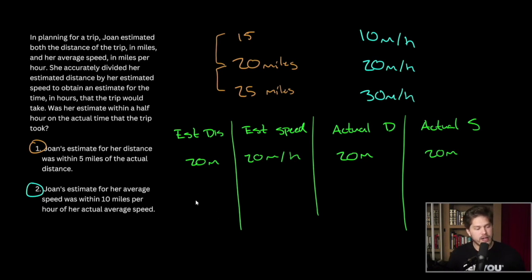However, what if we have an estimated distance of 20, an estimated speed of 20, an actual distance of 20, same thing, but our actual speed was 10 miles per hour less. It was just 10. Well, then it's going to take us 2 hours. It's going to take us twice the amount of time. That is bigger than a half hour gap. And so our answer is choice E, in that we don't have enough information to solve this problem. We need to know more specifics about how far the distance was and the speed at which Joan was going.